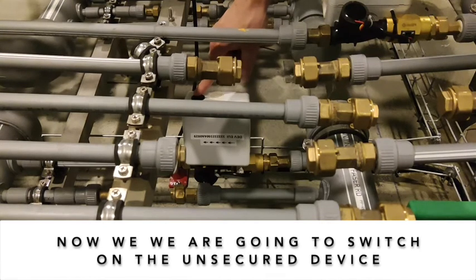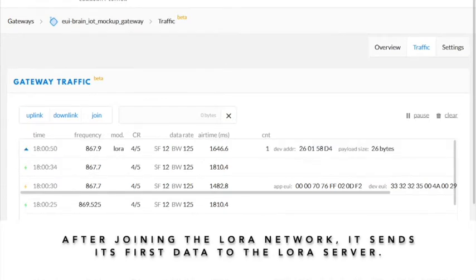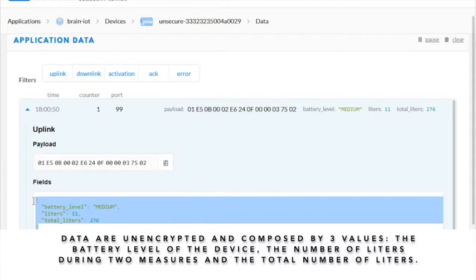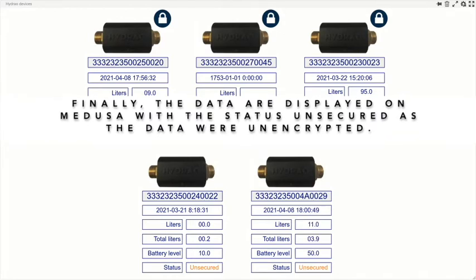Now we are going to switch on the unsecured device. On the LoRa gateway, we see the join requests sent by the unsecured device. After joining the LoRa network, it sends its first data to the LoRa server. On the LoRa server, we can see the data sent by the device. Data are unencrypted and composed of 3 values: the battery level of the device, the number of liters during 2 measures and the total number of liters. Finally, the data are displayed on Medusa with the status unsecured as the data were unencrypted.